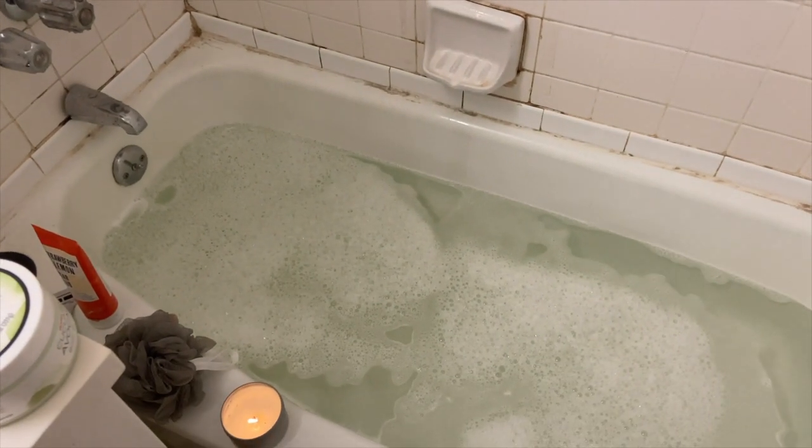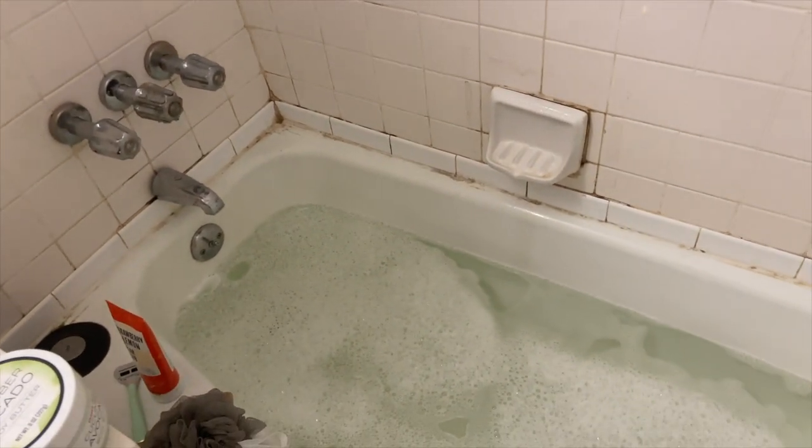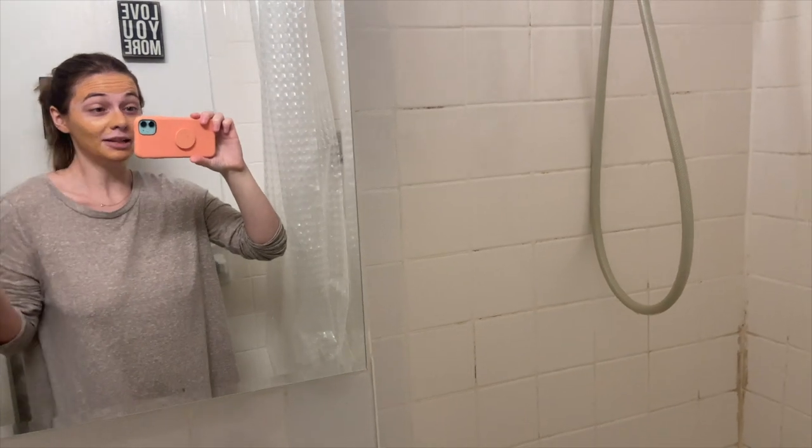Okay, here we are, bath, beautiful. Somebody made a comment on one of my last videos about how to clean this right here. I have tried everything. I've tried literally everything. I take a magic eraser, I get cleaner, blah, blah, blah. It's just the way my bathtub is. I'm sorry, I live in an old Queens apartment. It's clean. I clean my shower. I don't know what you want me to say.